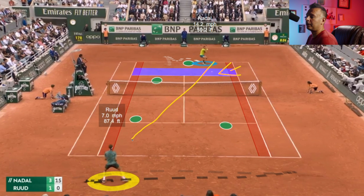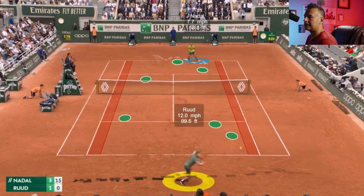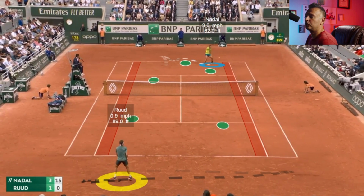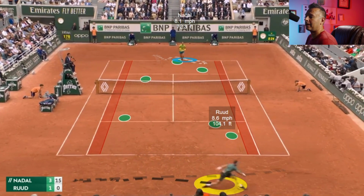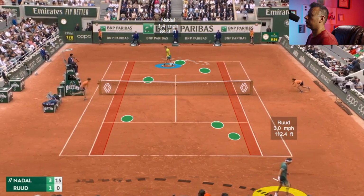He can either go behind Ruud and try to wrong foot him on the clay, or he can go to the open court and just try to finish him with some damage. And let's see what he actually does here. There's that hook forehand down the line. He surprises Ruud. Ruud thinks, hey, maybe it's going to the backhand, but Rafa goes forehand, and that forces the error right there. So that's one of the biggest improvements I've seen with Nadal personally, is his ability to direct the ball from poor positions better than in the past.